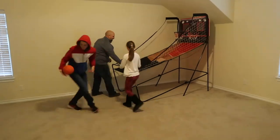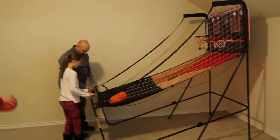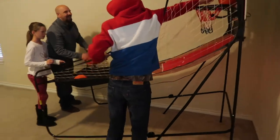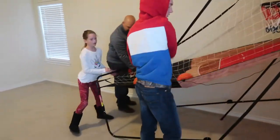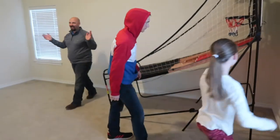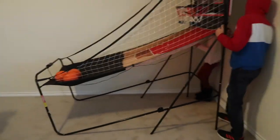Oh my goodness, we just realized that they left this. That is the coolest thing. We have a basketball hoop in our house. Guys, isn't this amazing? Yeah, it's amazing. We move into our very first home in Dallas, and the previous homeowners left a basketball hoop. I hope it's not broken.